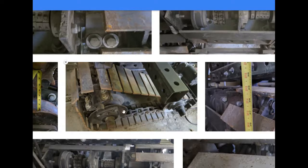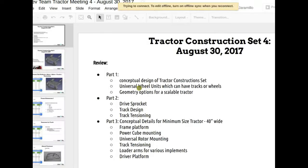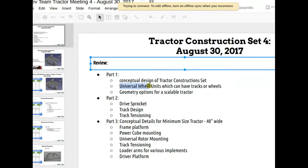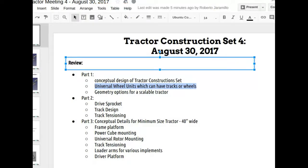Now think about this. We talked about in part number 1, universal wheel units which can have tracks or wheels. So this point right here, trying to highlight it and emphasize it. Okay, that point there, tracks or wheels. How do you do that?